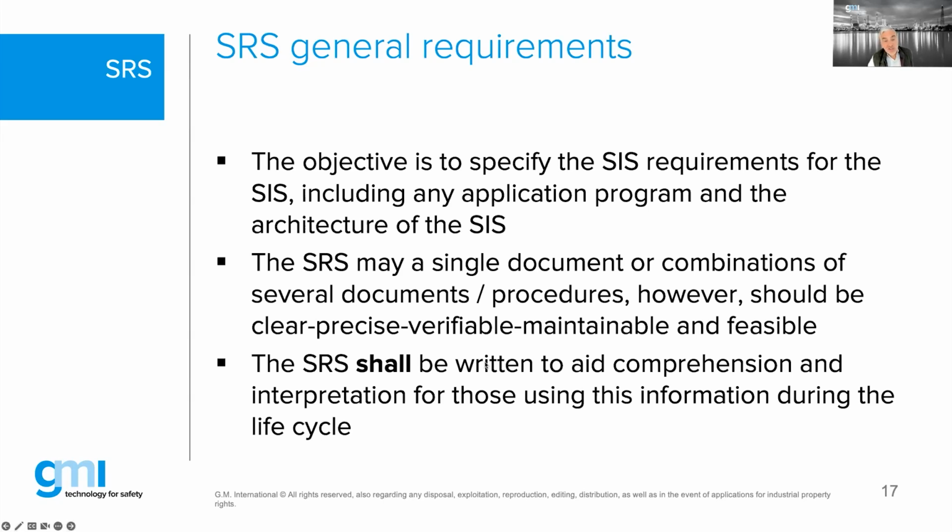It's not often a single document. The second bullet says it may be a single document, and it would be great if it would be. It has benefits, it also has disadvantages. If it would be a single document, most likely it will be continuously under revision, because there's always some small modification or change coming in, so that you may have to open that document again and maybe add, remove, or change some text in that document.